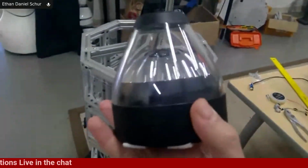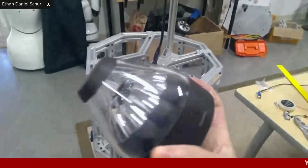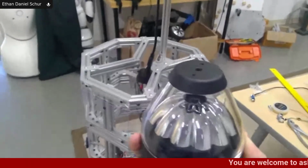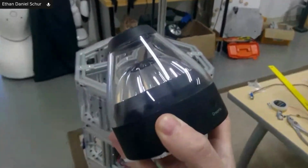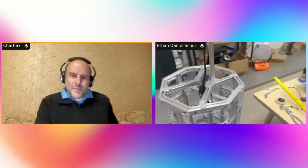But we have, this is the brand new advanced point cloud camera from Nuo. It's got a mirror design and a single CCD. This takes a full point cloud of the entire environment so the robot can move autonomously because it knows the XYZ location of everything. Nice. So there's some secrets in there.